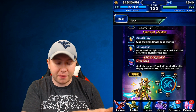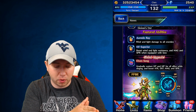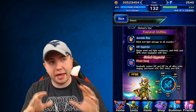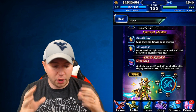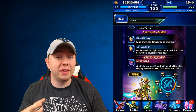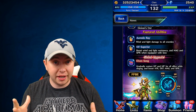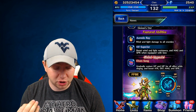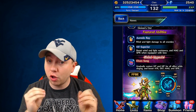In JP, it came out with Elven Song, and I think it only put up your HP and MP or something like that. Then as enhancements came out, it was like, okay, now we're going to buff up your attack, defense, and magic and spirit while you're doing that too, by like 40%. And when the second enhancement hit, it would boost it up by 90%, I do believe. So very, very powerful, close to Ramza style.